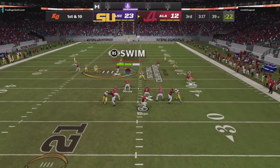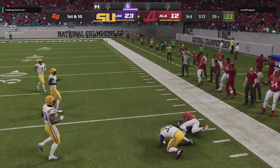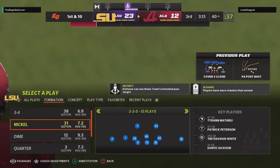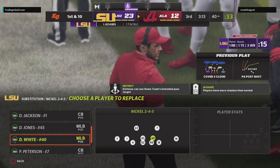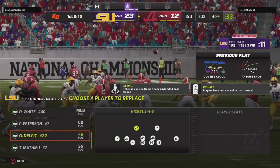To throw is Namath. Man open here is Jones. And they've got it well across midfield, down to the 40 before it's all said and done. A couple of first downs in succession, and this is an offense that can really use a good drive, and they're off to a fast start here.